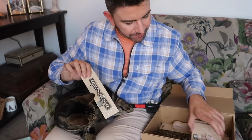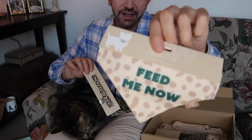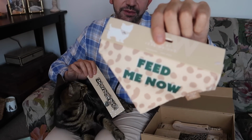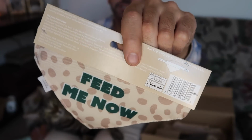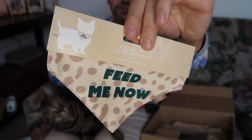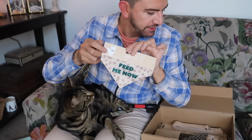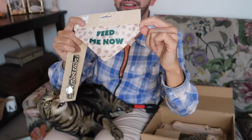Well, if you did wear it, Pumpkin, what we could also do is pop this on it, and these are really cute little neckerchiefs, and they say, feed me now, so you just slot it onto a collar. So if your pet already had a collar, you just need to buy the bandana, and you can just add it onto it, so you don't even need to buy a collar as well if your pet already has one. And these are just one size, so I think it's wide enough that it does go onto most collars as well. So very, very cute.